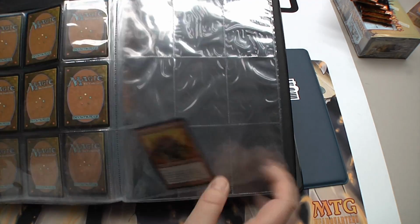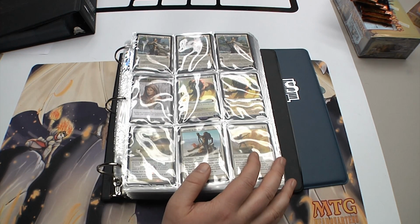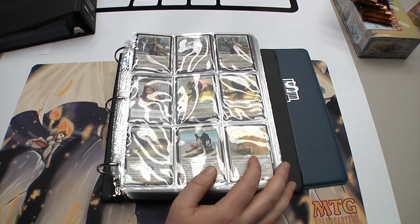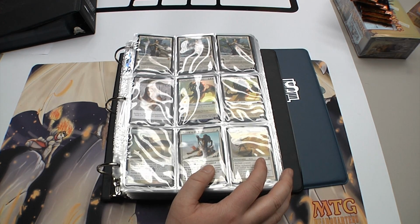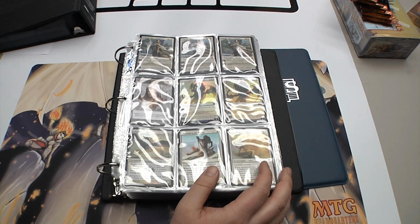But the idea is I go from these 3 giant binders, or 2 giant binders, down to just this one. So if you have a card that's worth like $25 or $30 or whatever, and you want to trade it down to 6 or 7 cards worth $5 each, that's what I want to do. Okay, so I hope that makes sense.